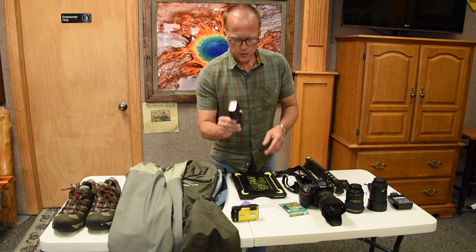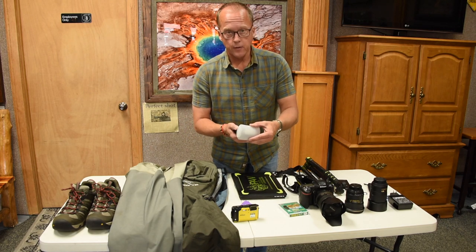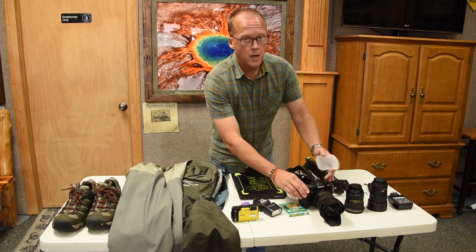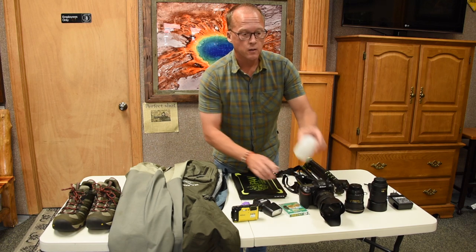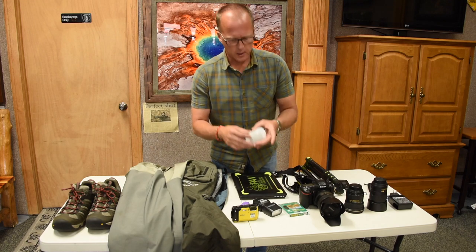I am going to take a small flash with me and a small Gary Fong diffuser for two reasons. So I can either diffuse this flash, or if I'm using a pop-up flash on the camera, diffuse it as well. If you don't have one of these Gary Fong puffers, call us, let us get you one. They're like 20 bucks, cheap.